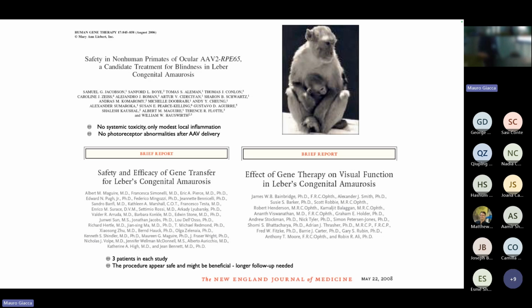And the problem is that children regain vision, but regain vision only if you do the therapy very, very early in life. Because if you do it later, then the central nervous system and the eye itself is not able to adapt to the new signals that it receives from the retina. So it is still a problem that is only partially solved.